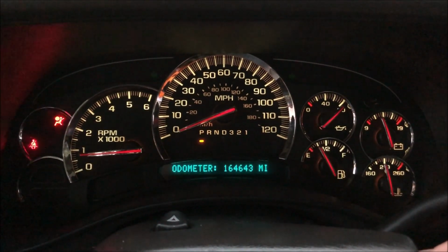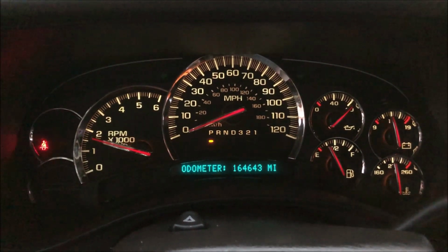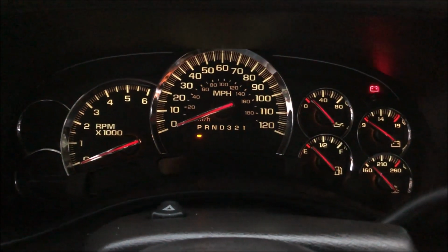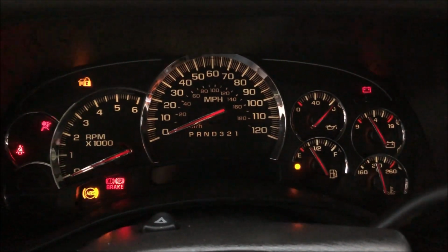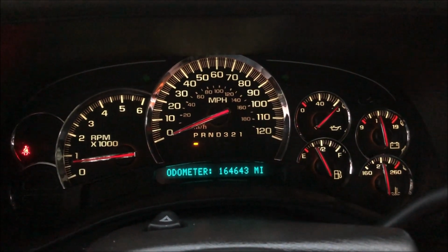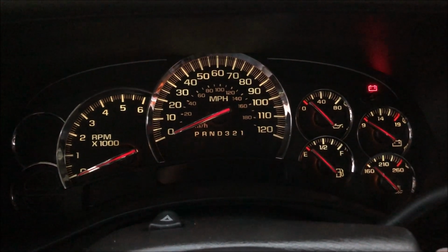Oh, there. Now it just fixed itself. Now it's idling normal, or it's reading normal, I should say. The truck idles fine, runs perfectly. You see, when you turn the cluster off, everything falls back down. Let me see if it'll do it again. Usually it happens when the truck's been sitting for a while. Okay, let me see if we can do it one more time.